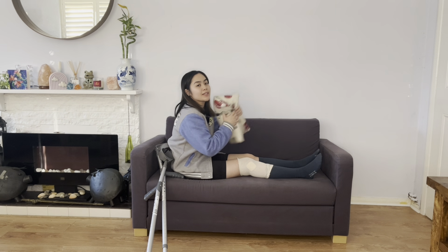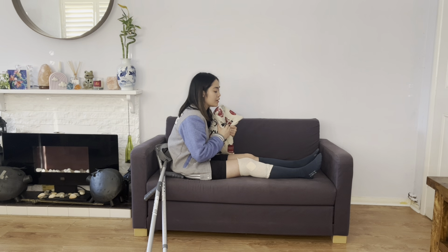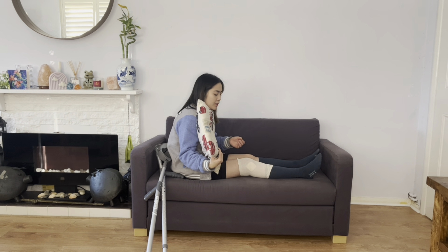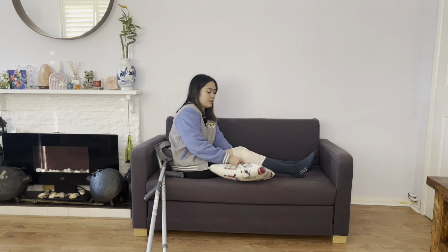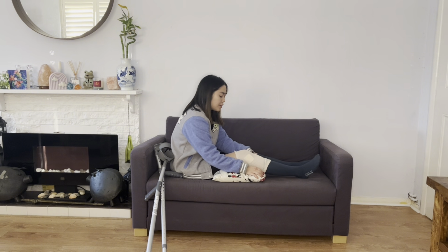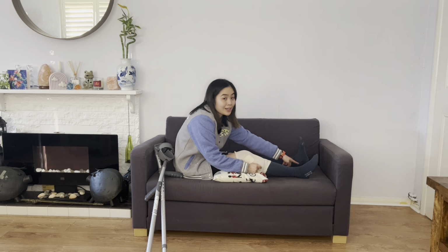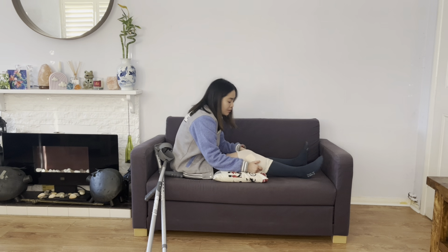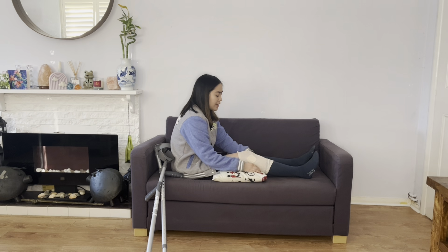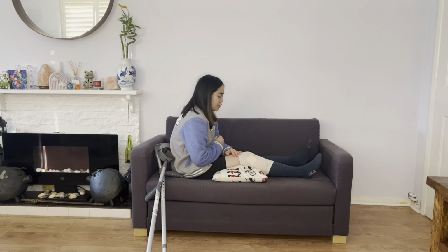The second movement is in range quad, so you can do this with a pillow or just roll up a bit of towel. Essentially, we are trying to have a slight knee bend like this, because when our knee is still sore and painful, sometimes static quads are harder. Like I said, I am slightly hypermobile, so my knee does go more than 180 degrees. So just bending that knee will make it a bit easier to push it down. So we're going to press it down.